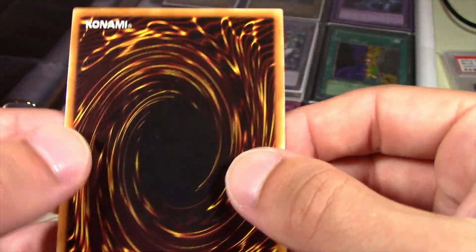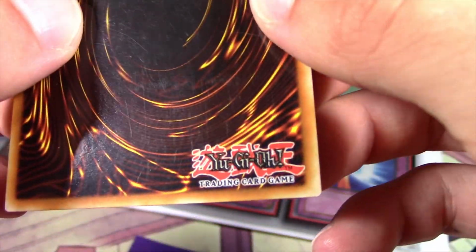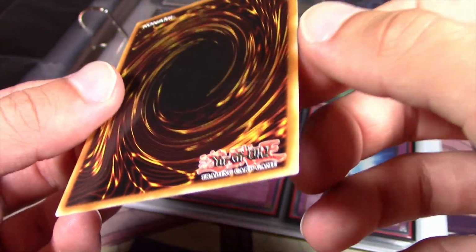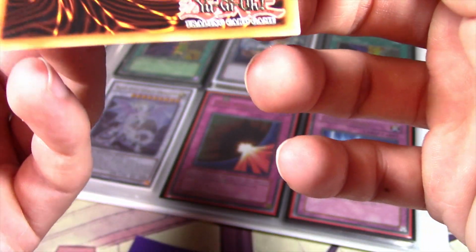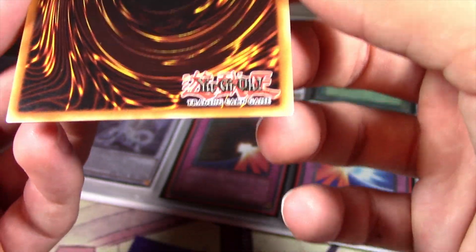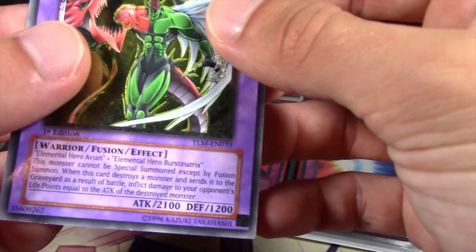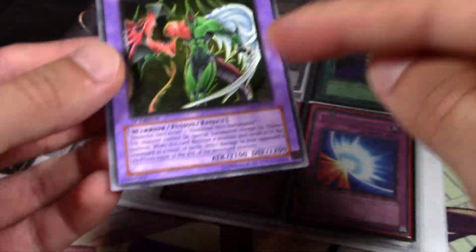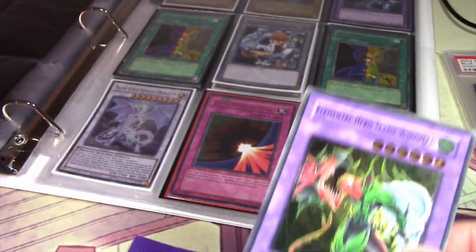Another thing, I guess you can see the back too, but to me this feels good. Feels fine. There's like a little factory line on it, but it's definitely not a perfect card, but it's good for me. It feels real, just feels like a card. But the first edition thing is the noticeable thing.